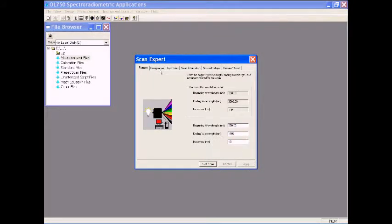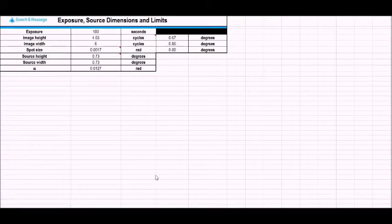The direct reporting feature in the OL750 application software allows streaming of data into Excel and Word template formats.